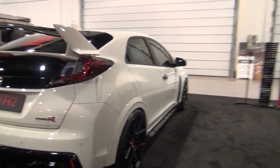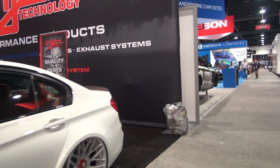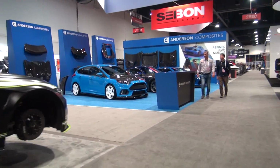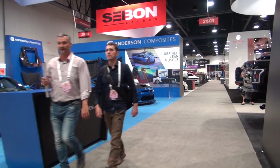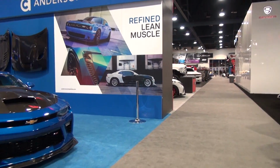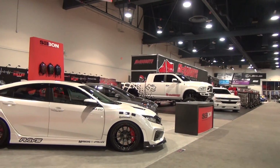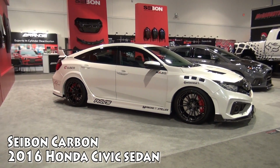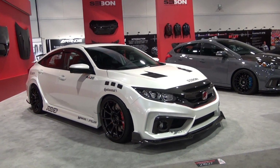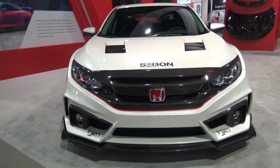So Civics are definitely ruling this year. I'm going to walk you guys around without a cut here, because right around the corner is Seabond Carbon, and Seabond Carbon has one of the wickedest Civic four-doors I have ever seen in my entire life when it comes to 10th gens. Look at this thing. My pages have been blowing up, people asking questions about this. This is not a Type R. This is what Seabond Carbon put together. It's an EXT with massive amounts of carbon.